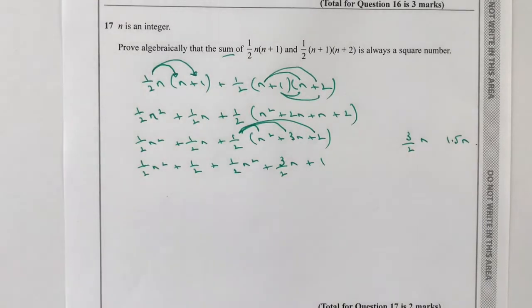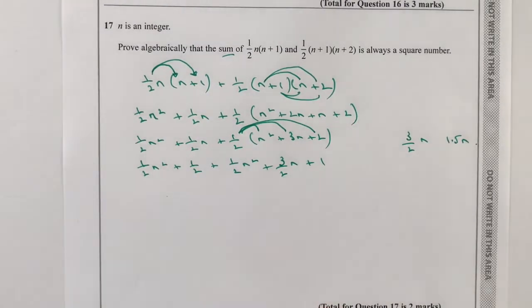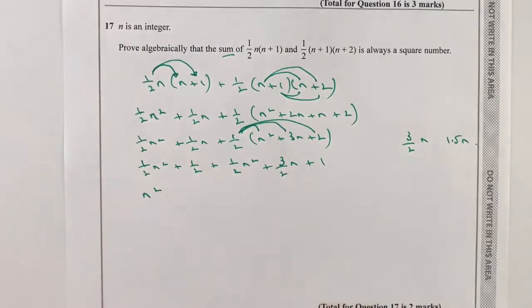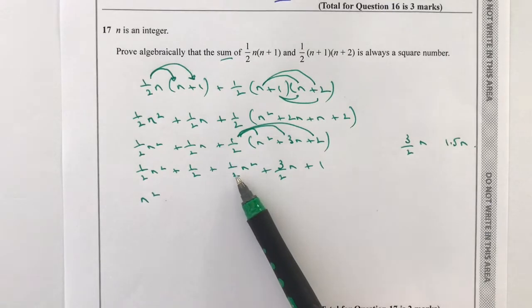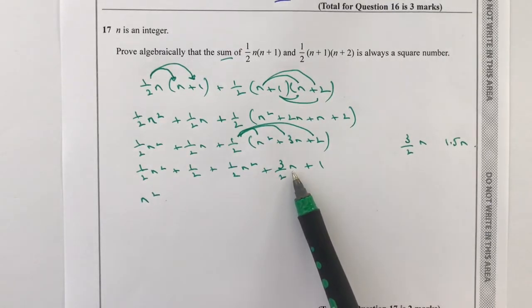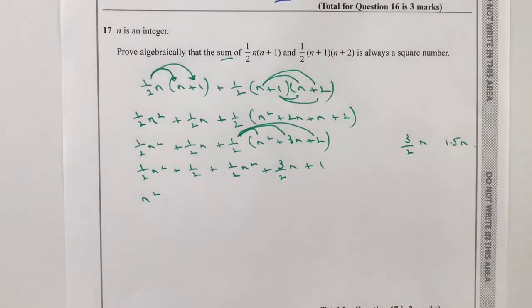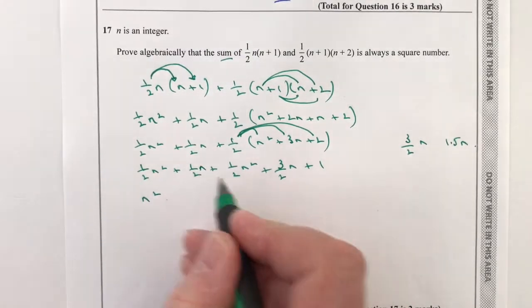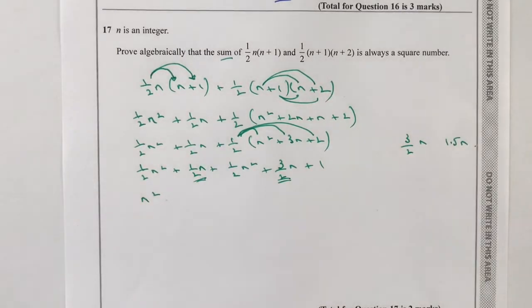So again, it still looks a little bit untidy, but now it's going to hopefully start making sense, because we've got a half n squared and a half n squared. Pull those two together, I'm going to get n squared, which is great. Then I've got a half n plus 3 over 2n. It's this one here plus this one here. So 3 over 2n plus a half n.